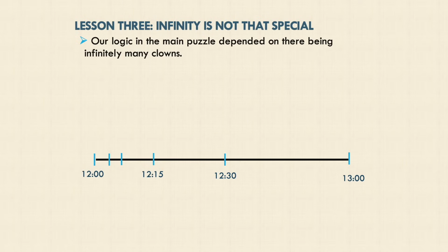Okay, so let's just quickly see why. Suppose we had exactly the same puzzle, except now we have finitely many clowns, say 3 clowns, okay? And they make the same plans.